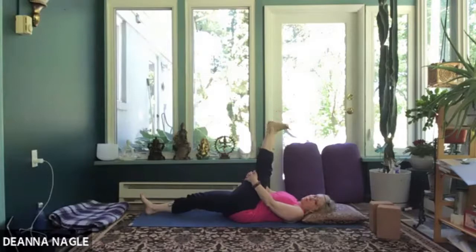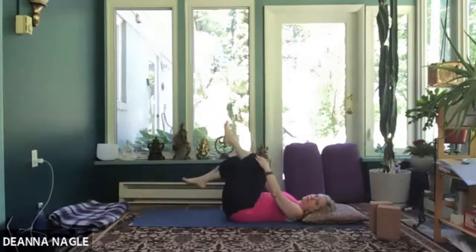So oftentimes when we're stuck in sympathetic, the revved up branch of our nervous system, the back chain of the body is a lot tighter. So we're gonna work a little bit on back body, like hamstrings, stretching out the backs of the legs, things like that. Okay, let's bring both of our knees into the chest.